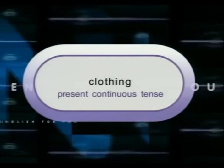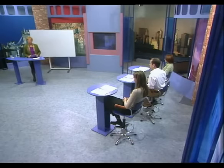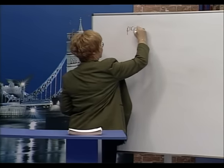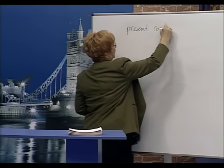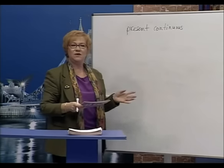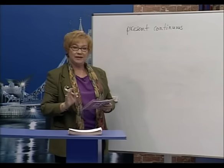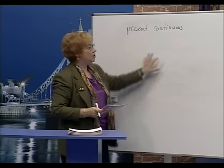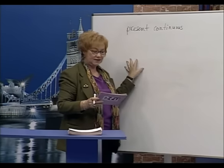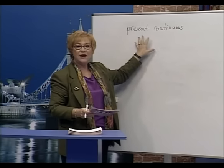Clothing. Present continuous tense. Now, we're going to talk about the present continuous. Okay. Now, we saw a bit of this with the weather. Remember, that it's used for the present time, but it shows the action is continuing, okay? Simple present is for habits, facts, and routines, and present continuous is for action right now.